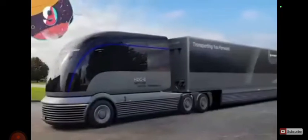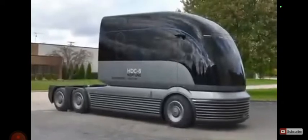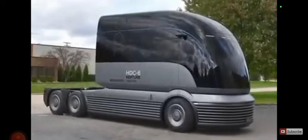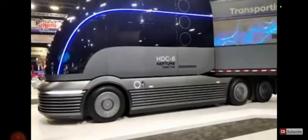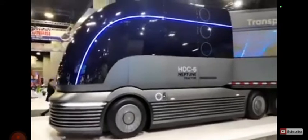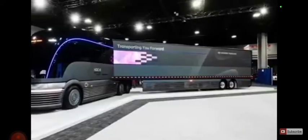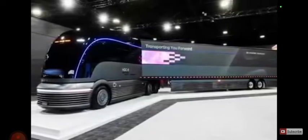Number 9. Hyundai HDC6 Neptune. Back in 2019, the Hyundai Motor Company unveiled the design concept for a pretty awesome truck. The Hyundai HDC6 Neptune may be a bit of a mouthful to say, but when you finally see it, it'll have your jaw on the floor. Named after the King of the Sea, the Neptune is a hydrogen-powered fuel cell electric truck with an awesome cab.